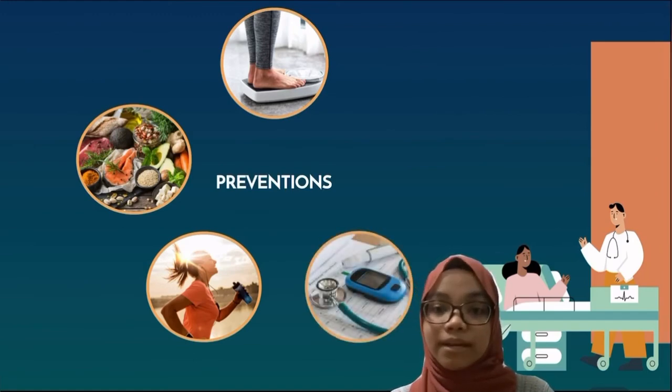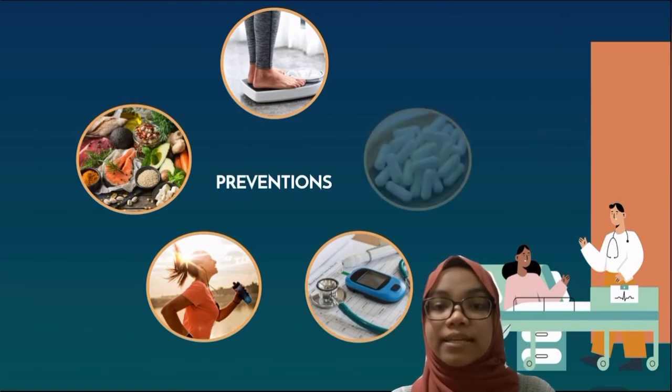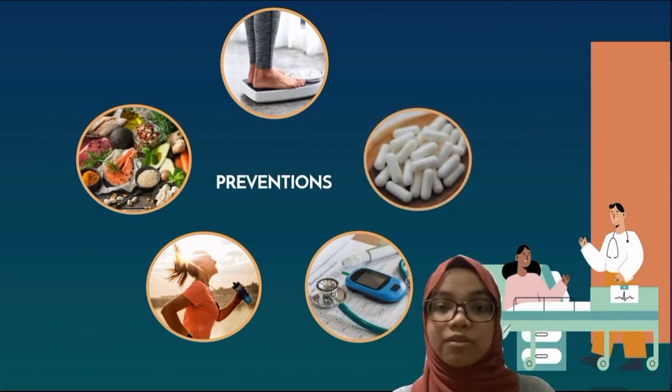Next, during pregnancy, do regular screening, especially during the trimesters of pregnancy. There are two types of GDM screening, OGTT and GCT. Lastly, there is a vitamin called inositol that could improve insulin resistance. Thus, the blood sugar levels are controlled.